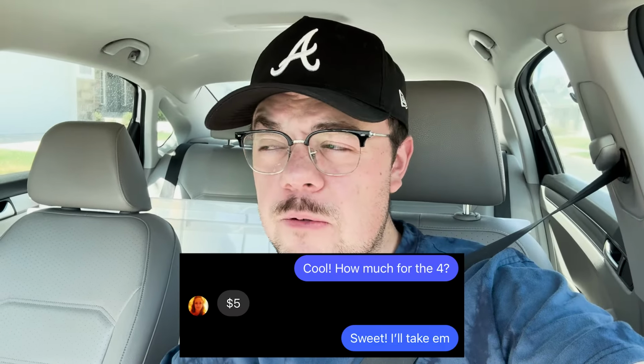What's going on, folks? I found a fun little deal on Facebook Marketplace for 4 out-of-box Pops from, well, I'm just gonna say it, Bob's Burgers, and they only wanted $5 for all 4 figures, which is a great deal. Obviously, we're missing one member of the family, but that's okay. I'm gonna go pick them up and then I'll show them off to you.